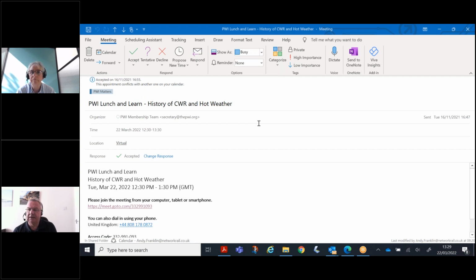Next one from Fabian Hansman. How do you think climate change will affect the risk of track buckling? Clearly, if we are going to get more hotter days, I think the first impact is going to be we'll see a lot more hot weather precautions applied. So we'll have more days when we have speed restrictions because the rail temperature has triggered action.